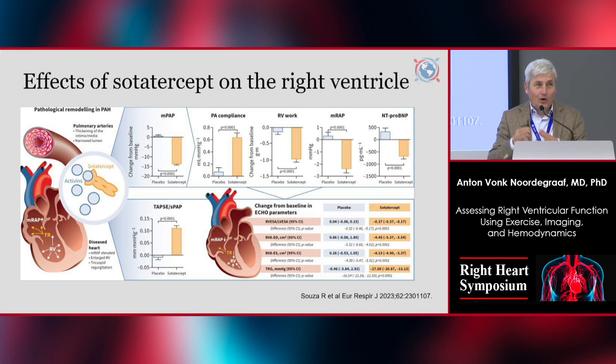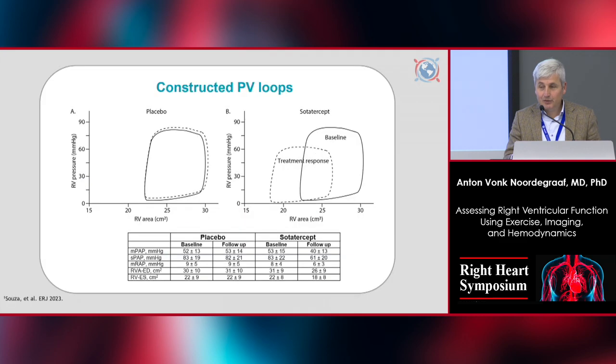All parameters we measure now are parameters of the systemic side, parameters which are due to the interaction of the right ventricle with its load, but not intrinsic parameters. So based on the first slide, we can't say yet. But of course, we have some data, so you can try to find out whether that works.